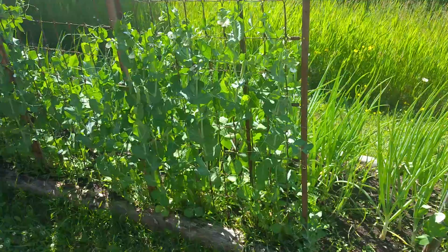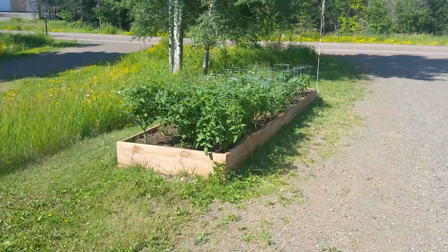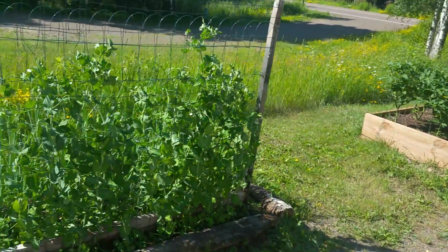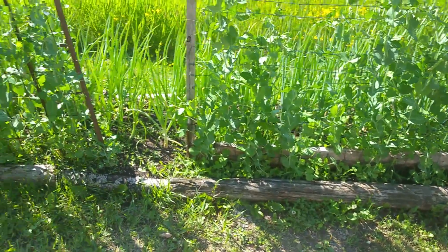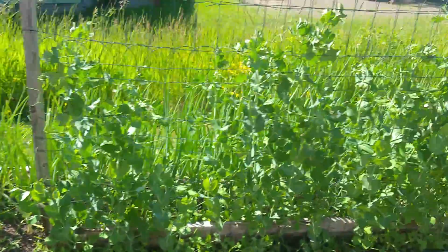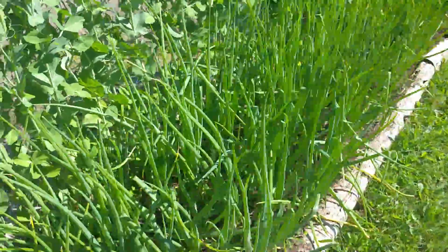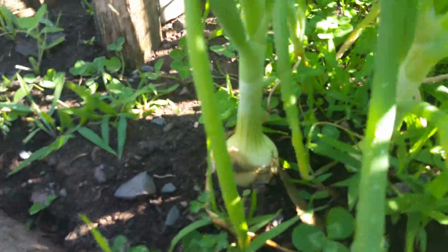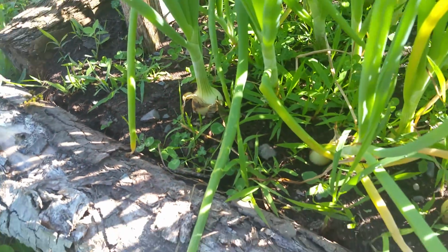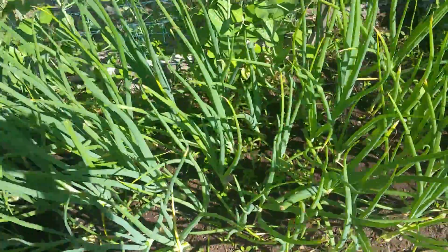So I don't know. My plan next year is to actually make this into a garden bed like over here, instead of just using these felled trees that I found in the back of the woods. That's the plan for next year. But man, some of these onions are already bulbing out good sized, and looks like I'm gonna have to weed again. The tragedy of gardening. Bad plants grow.